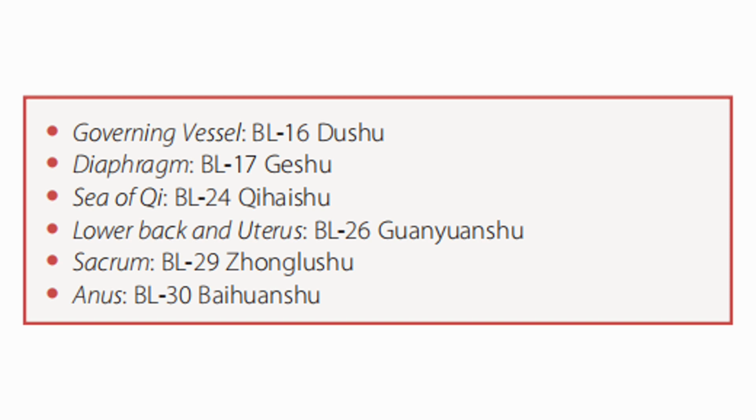In addition to these points, there are a few others which are situated on the bladder channel, very close to the back transporting points but are not related to organs. They are related to parts of the body or channels. And these are bladder 16, bladder 17, bladder 24, bladder 26, bladder 29, and bladder 30.